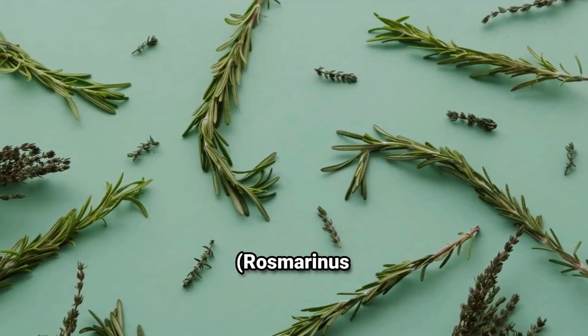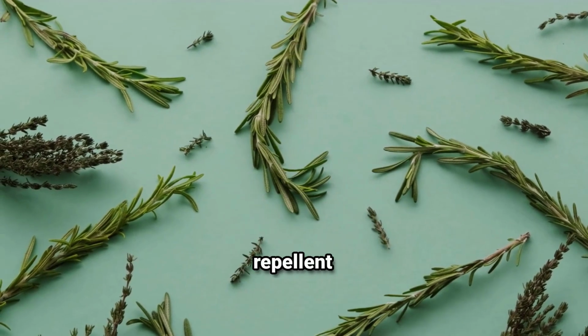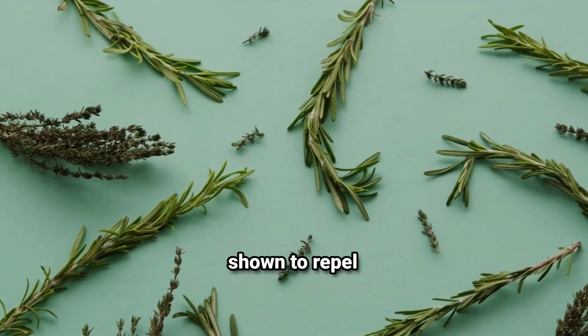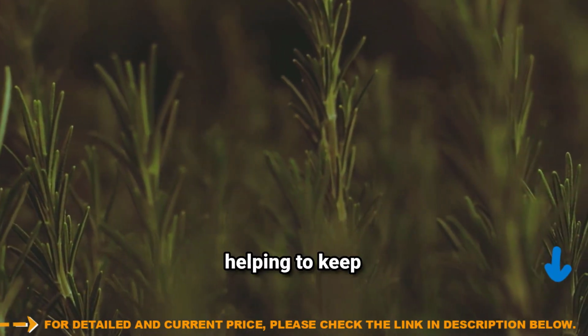The rosemary plant, Rosmarinus officinalis, is more than just a fragrant herb for cooking. Its strong, woody scent is an effective natural mosquito repellent. Rosemary contains essential oils such as camphor and eucalyptus, which have been shown to repel mosquitoes by disrupting their sensory receptors. These oils make it difficult for mosquitoes to detect humans, helping to keep them at bay.